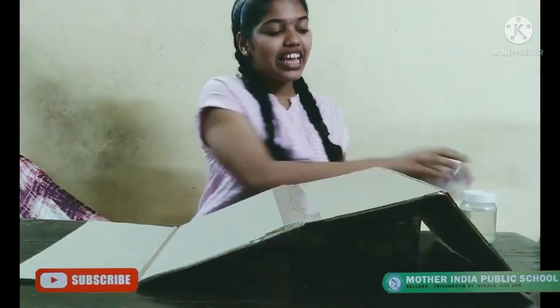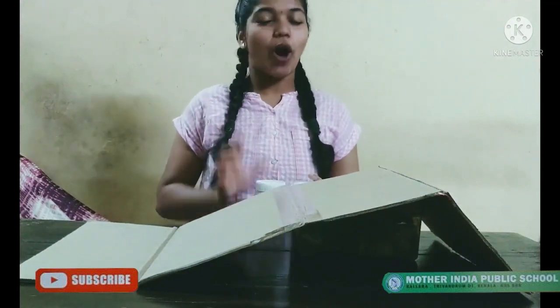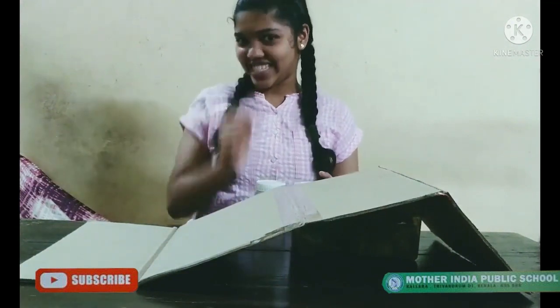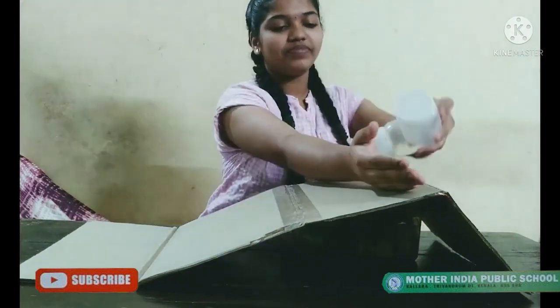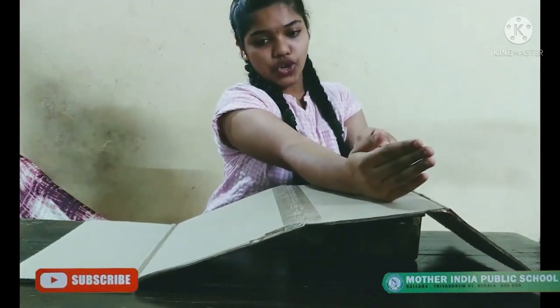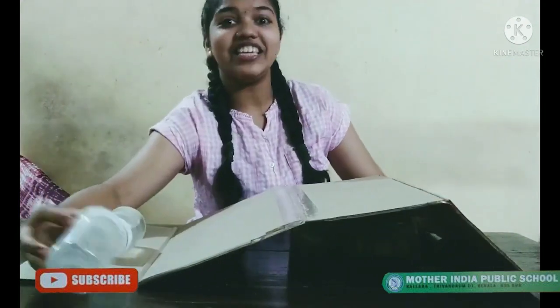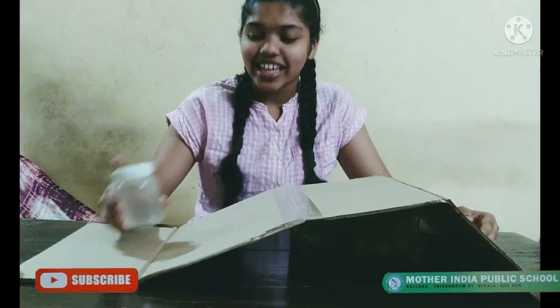Okay, so here I'm going to conduct a race between these 2 bottles, the bottle with water and the one which is empty. So let's start the race and let's observe who will win the race. So 1, 2 and 3. Yes, did you see that? The bottle containing water reaches the end first. The bottle containing water won the race.